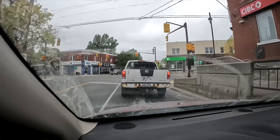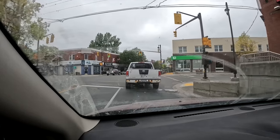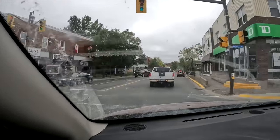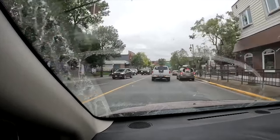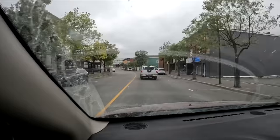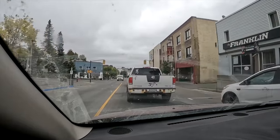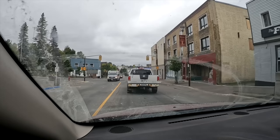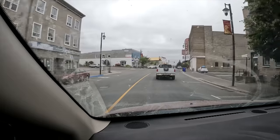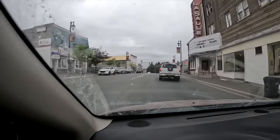This is probably the main intersection. Seems like it. They have a Subway in town somewhere, apparently. There it is. So if you're from Kirkland Lake, let me know what the main four corners is. I think it was the one that we just passed, but correct me if I'm wrong. There's their old theater right there. We are open, movies and plays.